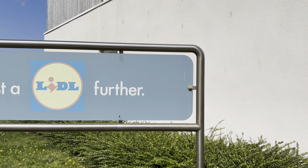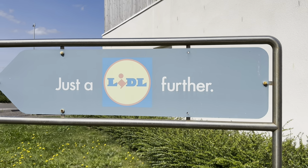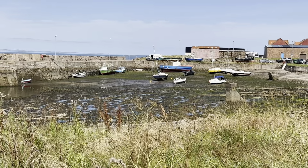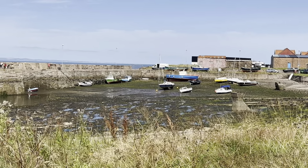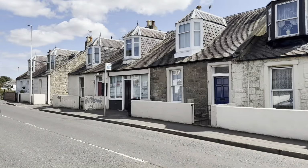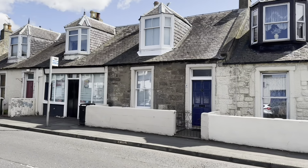It just keeps feeling like this. Something about boatyards at low tide just fascinates the heck out of me. These are fantastic little row houses.